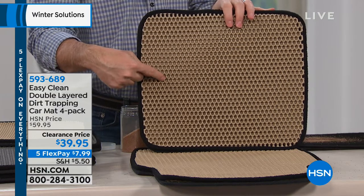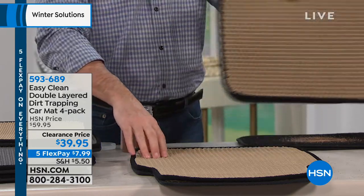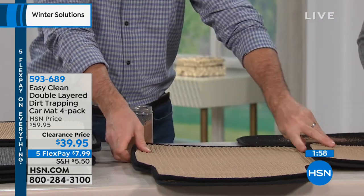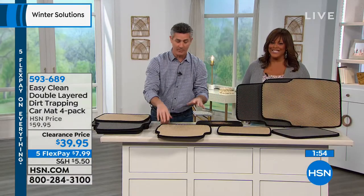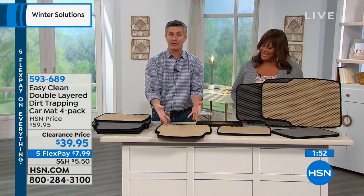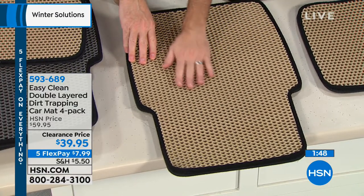So this is the size for the back. You're getting two of those for the back, and then you're getting the two larger for the front. I want to show you that. As you're looking at this, they've got that hook and loop. They do a great job at keeping them in place. If you look at this mat from above, look at that. There's no dirt on that mat at all.